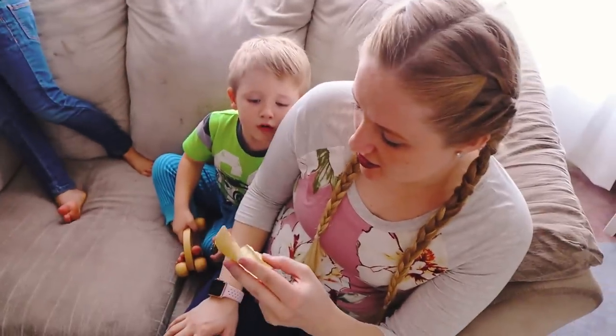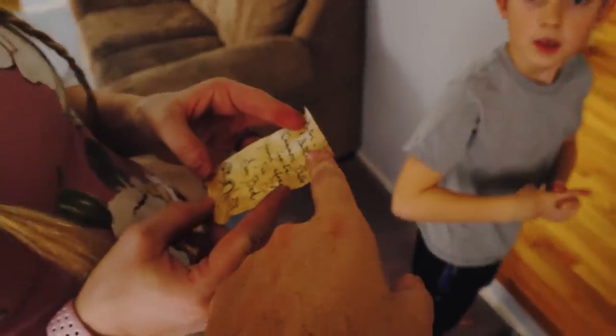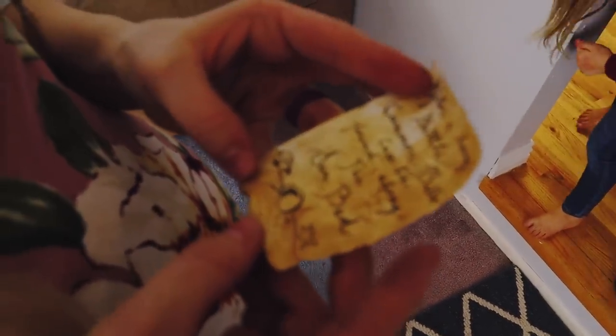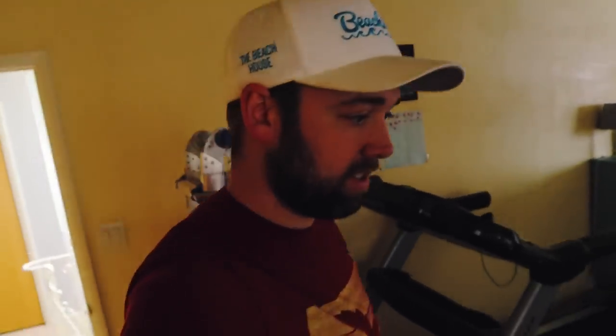Seabed. Maybe it's like after a long day, something along the bed? Maybe let's look by your bed. Guys, go look at your beds. Prepare a long battle of a messy room. It looks like there's a bed. Okay. Well, they're looking at their beds. I'm gonna look at mine. Cannonballs can be found along the seabed.